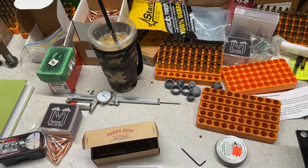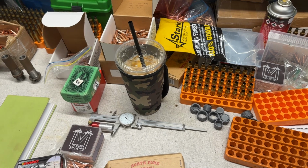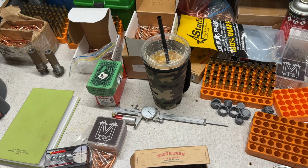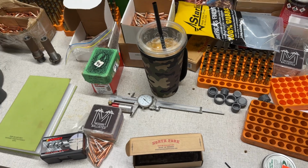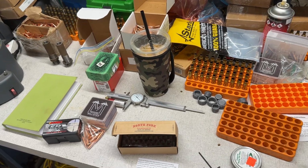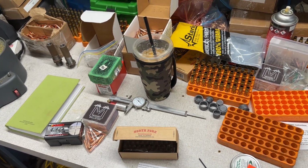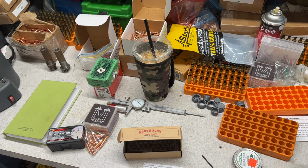If you have a load worked up, like I did in 6.5 Creedmoor, my preferred load with the Speer Gold Dot, 140 grain Speer Gold Dot, was 42 grains of H4350, okay? With that bullet seated at 2.725 cartridge overall length, all right? My velocity is around 2670, okay? 42 grains of H4350, y'all are tracking, in 6.5 Creedmoor with 140 grain Speer Gold Dot, seated at that overall length, I'm running 2670-ish, right? That's my average. Pretty consistent, actually, across multiple rifles chambered in 6.5 Creedmoor.